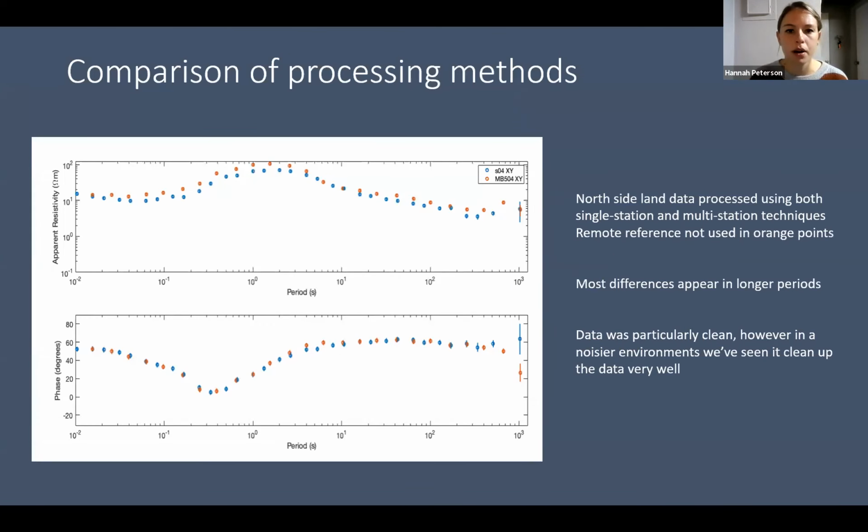So a quick comparison of processing methods. The land data collected north of the lake was processed using the single station technique and multi-station codes as well. In the orange here, the remote reference was not used, and in the blue is the processing from the multi-station technique. They're fairly similar. There's a little bit of a higher bias in the orange data here, and some discrepancies in the longer periods as well. The data was fairly clean as compared to other projects they've used the multi-station code for, particularly in the seafloor, but it does show that it was able to clean up the data a little bit.